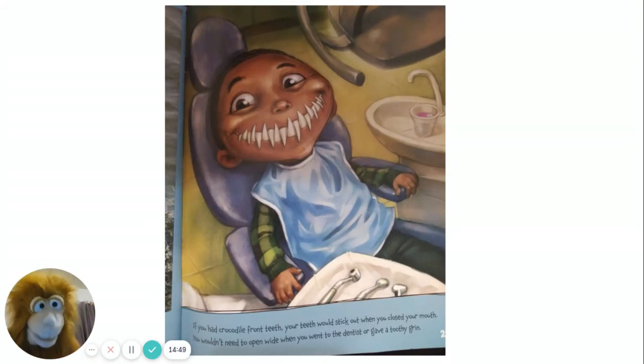If you had crocodile front teeth, your teeth would stick out when you close your mouth. You would need to open wide when you went to the dentist or give a toothy grin.